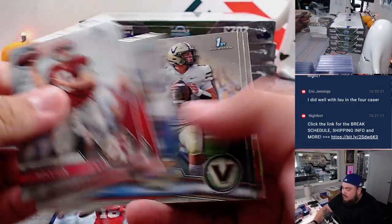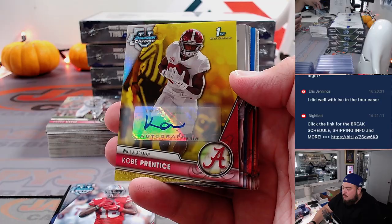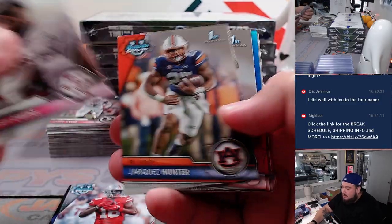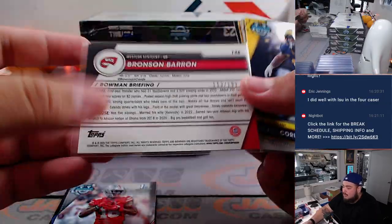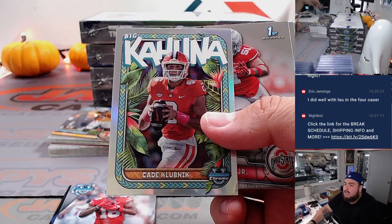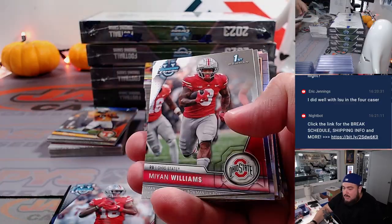There's a Marvin Harrison Jr. first. Caleb insert. And Kobe Prentice for Alabama, going to Steven Villa out of 75. We got Bronson Barron. That's another one for the combo. Big Kahuna, Cade Klubnik for Clemson. And that's going to Will, primetime. Deckers.